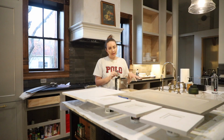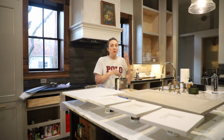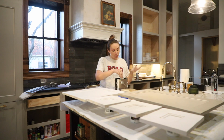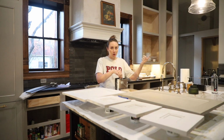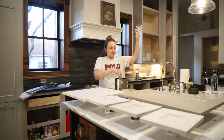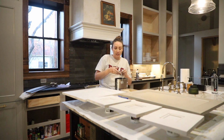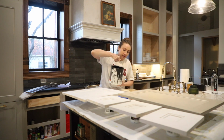Yay, okay. Since the island only has 3, 4, 5, 6 cabinets, I didn't really want to put the black paint through the paint sprayer when I was doing so much light kind of work with the crown molding and all the other cabinet doors and things. So I'm just gonna hand paint them like I did the refrigerator. And then these will be ready.